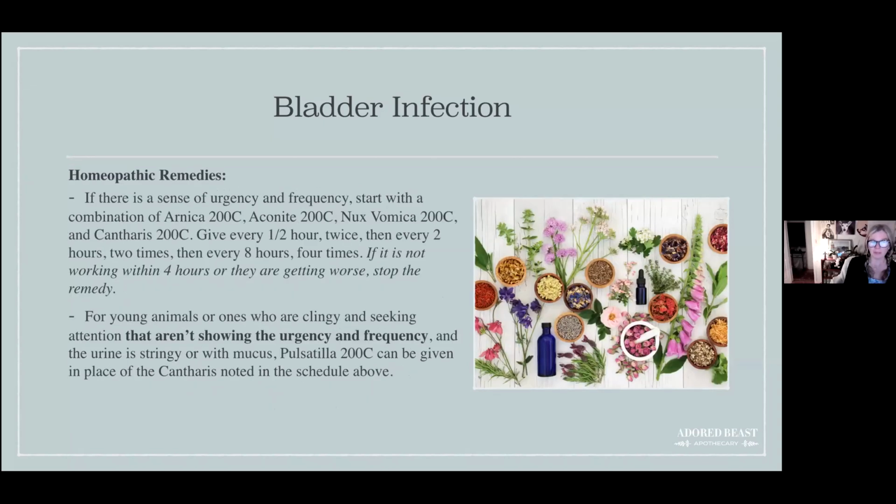You can get puppy vaginitis that looks a lot like a bladder infection too. If you think it's puppy vaginitis or it's showing like that, you can do the same thing with the pulsatilla.